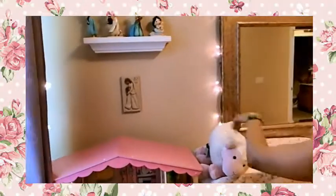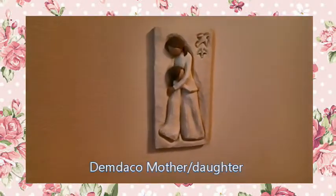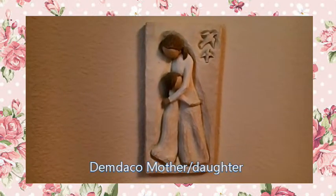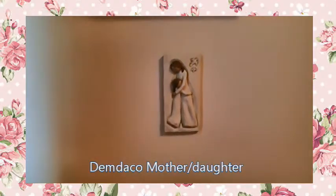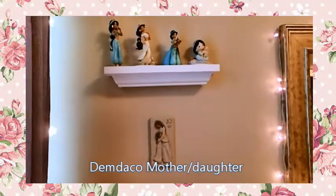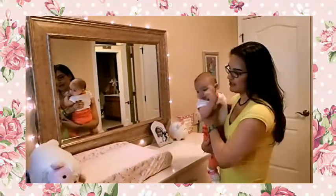Then we have Demdeco. It's a mother-daughter Demdeco. I gave that to my mom as a gift a few years ago and she didn't like it. And I was like, oh, how sad, she's not using it. So I took it and I used it in Ariana's room. So it's just kind of muted there. Doesn't really stand out too much.